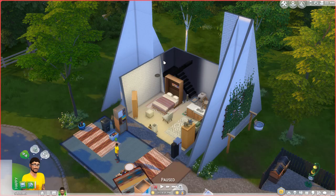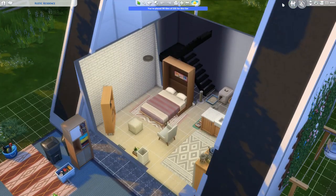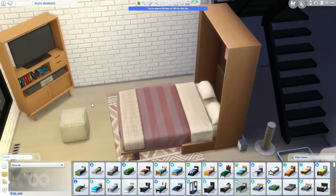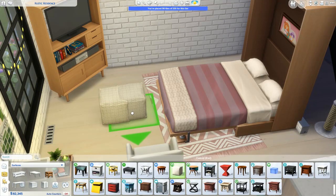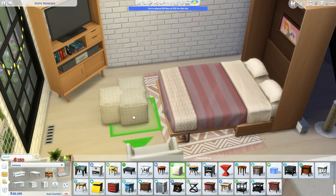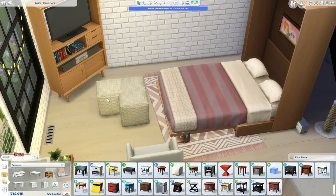I'm going to build with the bed down and see what kind of table I can place that will fill in the space a little bit more without it looking too off. Actually, I can just copy this, right? And then put it together like that. Like move it and make it look like one big cube, but it's actually 4 cubes together.